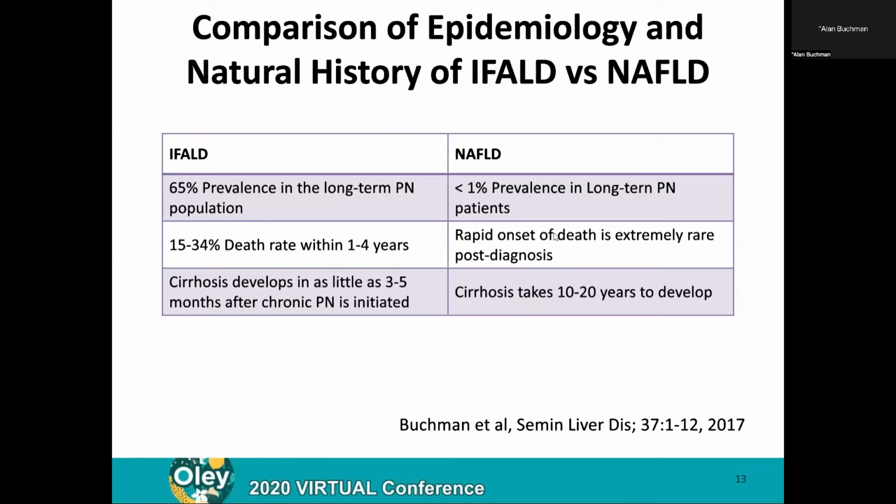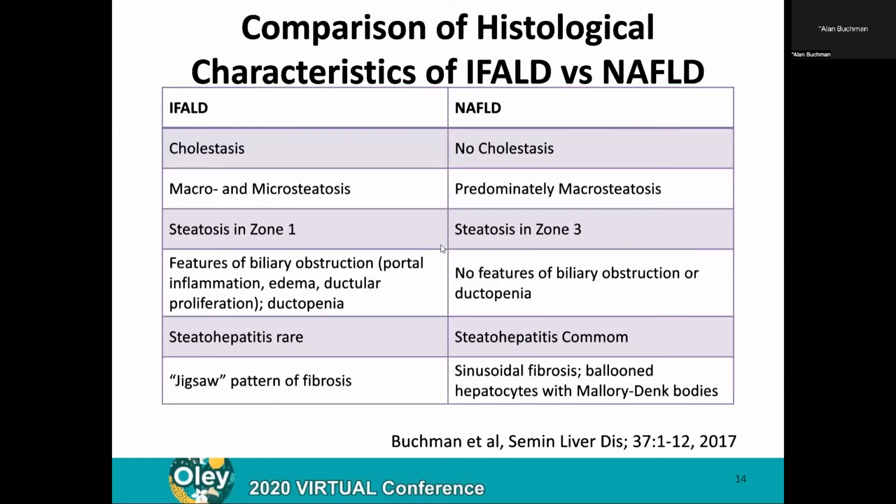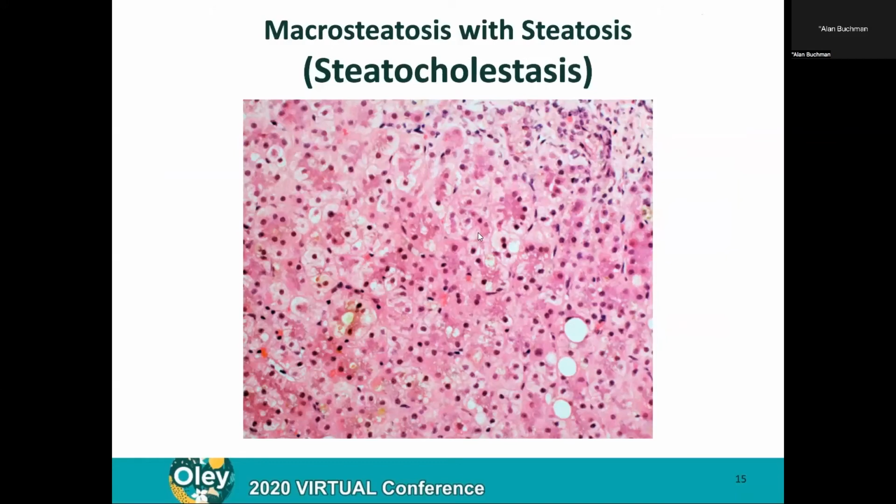The presence of severe liver disease is very rare, though, among NAFLD, and it may take 10 or 20 years to develop cirrhosis. In preterm infants, cirrhosis can develop in as little as 3 months of severe malabsorption. And there are also some differences in how the tissue looks when you take a biopsy, which I won't really get into. Now, this is a biopsy of a patient with IFALD that shows what I call steatocholestasis.